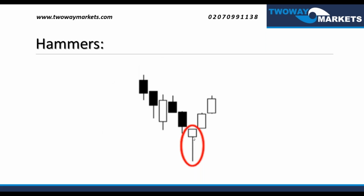So again, general rule of thumb, this period, let me actually just annotate this. The distance between here and here needs to be at least double the actual size of the body itself. So it's a nice way of distinguishing.